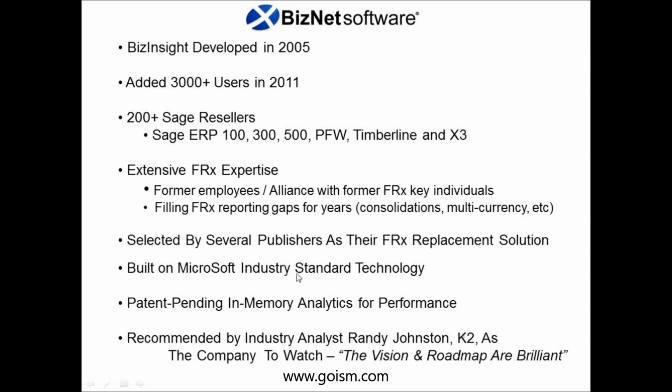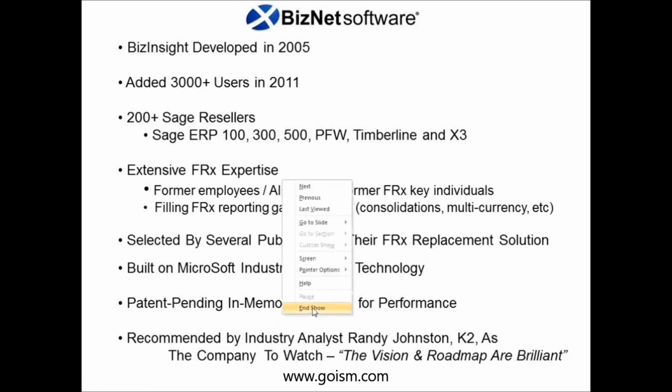We are a Microsoft shop, so it's all open industry standard. And one of the things we're going to talk about is really unique to BizNet. Most of the Excel-based products out there do struggle with performance. We're going to talk about how we've addressed that, and we have a patent on that approach. So that's a little bit of background on our company.